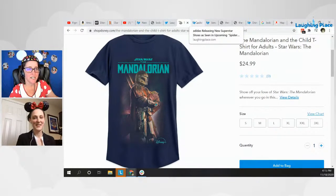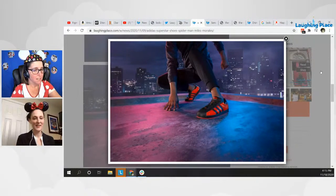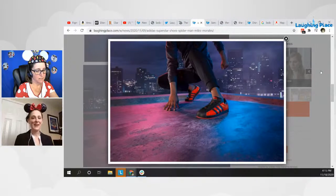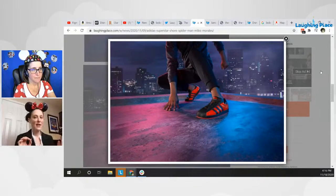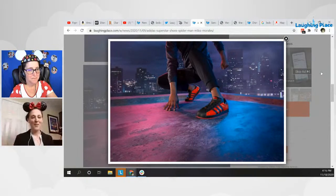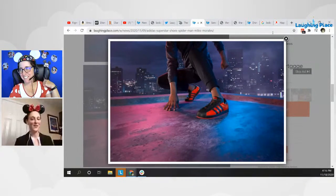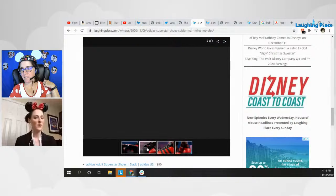And then I know that you're very excited about this next announcement, and it happens soon. Oh, yes. Spider-Man Miles Morales Adidas shoes, and he wears them in the new PS5 game, and it's the Superstar style. They have high top and low top, but they're launching tomorrow in the US at 10 a.m. Eastern, 7 a.m. Pacific, or 3 UTC if you're going by that global time clock. And then it'll be available in European markets on December 4th. They're about $75 for the kids size and $90 for the adults.